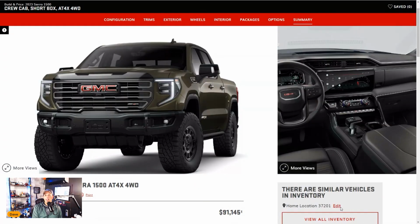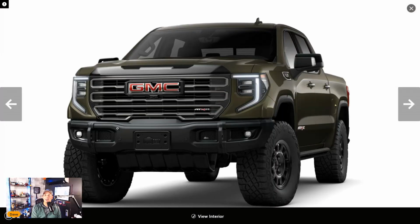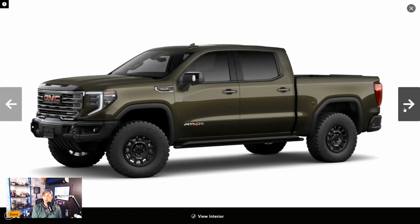And that leads us to this right here. A 2023 Sierra 1500 AT4X four-wheel drive edition. Well, I mean, there is no other edition, right? But this thing is badass. Let's look at this thing. Look at that big beefy bumper, those big skid plates on that. Let's take a look at the side. I love, and I mean it, I do. Normally this would not be a color I would choose, but I love this color on this truck.